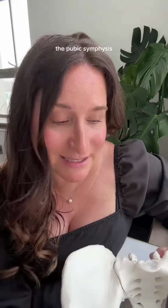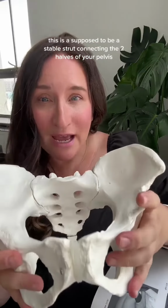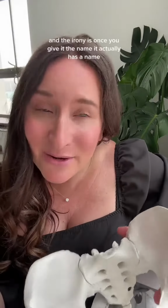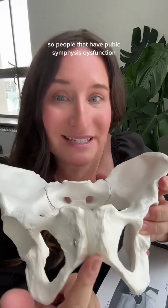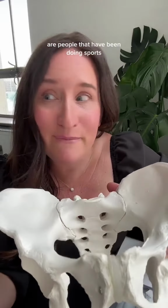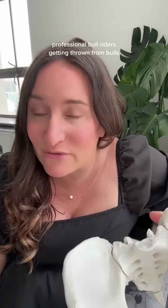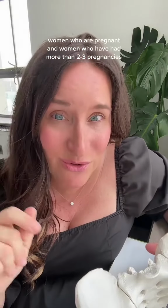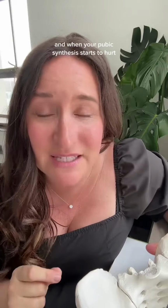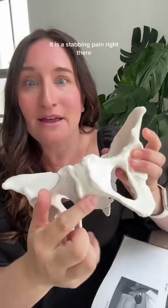The pubic symphysis is supposed to be a stable strut connecting the two halves of your pelvis, which are called innominates. Innominates actually means nameless bone, and the irony is once you give it the name, it actually has a name. But anyway, carry on. So people that have pubic symphysis dysfunction are people that have been doing sports, jumping on one leg, professional bull riders getting thrown from bulls, women who are pregnant, and women who have had more than 2-3 pregnancies. And when your pubic symphysis starts to hurt, it is a stabbing pain right there.